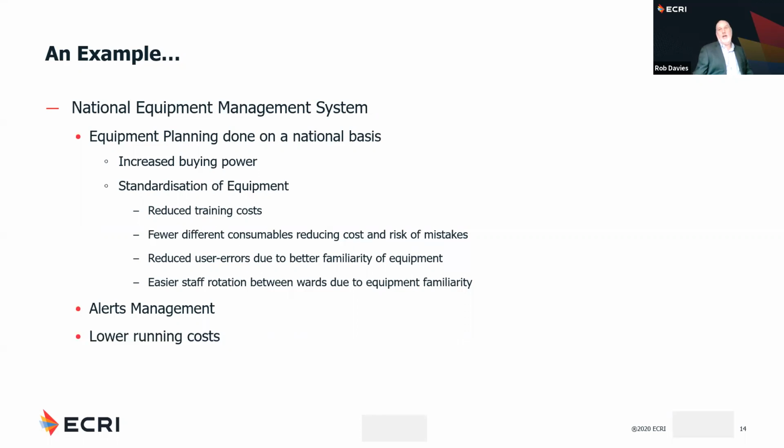They can also improve on the standardization. So if you've got fewer makes and models of equipment, you can reduce your training needs. It's going to reduce your training costs. It's going to reduce the number of errors caused by people being unfamiliar with the many different makes and models of the same type of equipment, all with their own little quirky features on them. So you've got the improvement there.